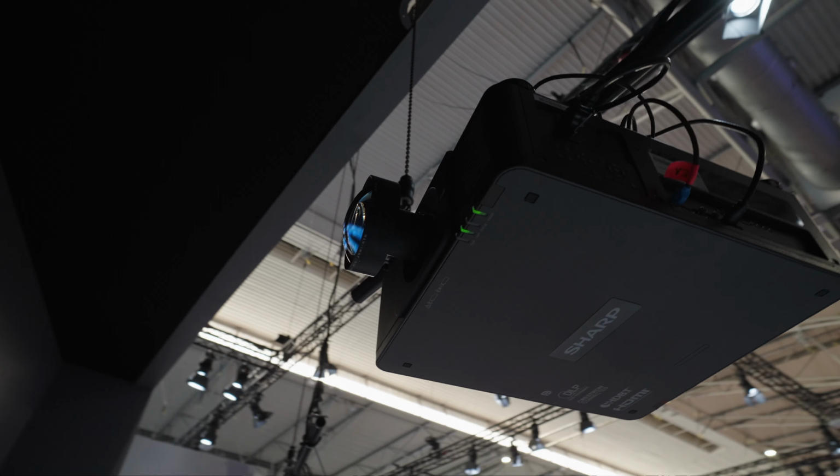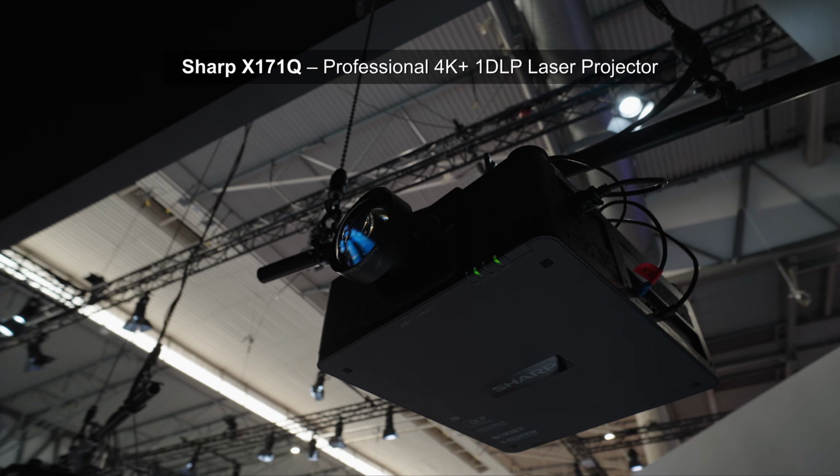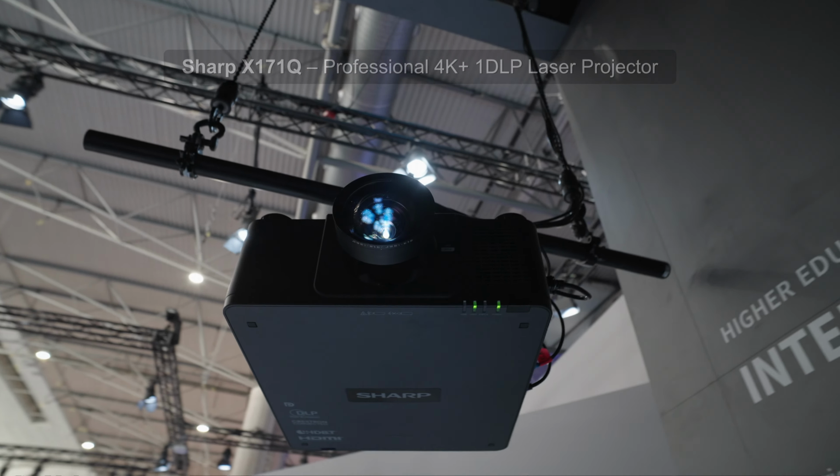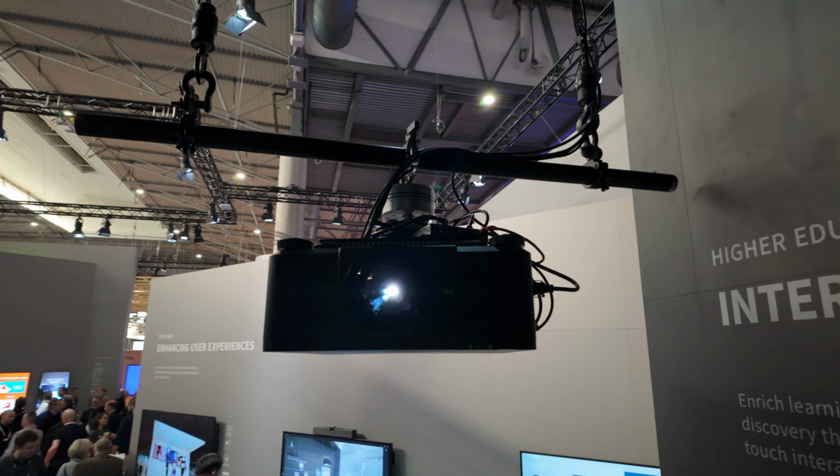Over the other side, we have our X-Series projectors, and our X-Series projectors are 4K plus, so they're 3840 by 2400. So they're a great way to create a large screen at high resolution at a great price point.